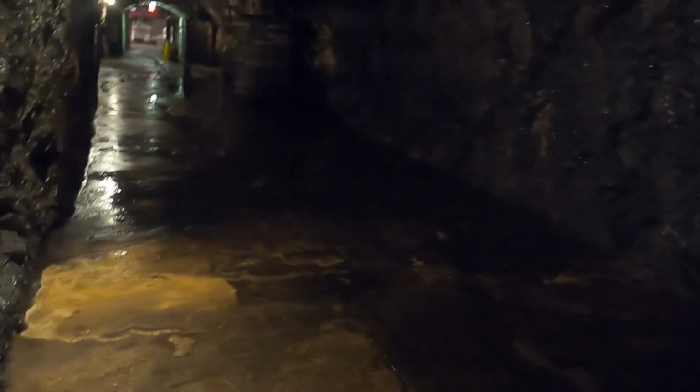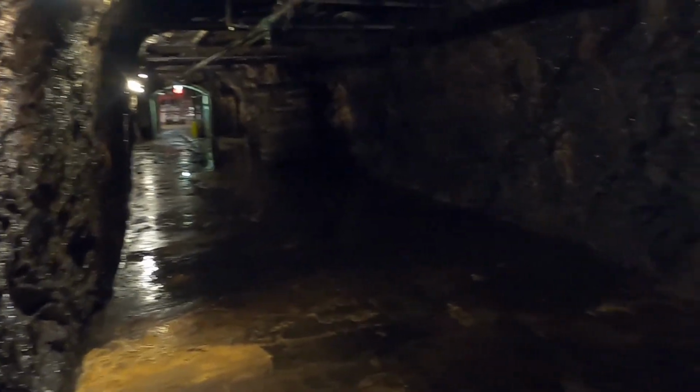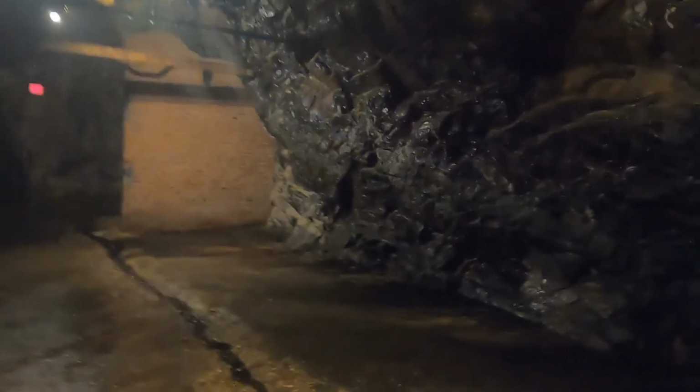The spring provided enough water to meet the demands of the brewery when it first opened, but now with the increased demand for delicious Yuengling products, it's not nearly enough. They switched to regular water a long time ago, but it's fun that you can still see the trickle from the spring throughout the tunnels.